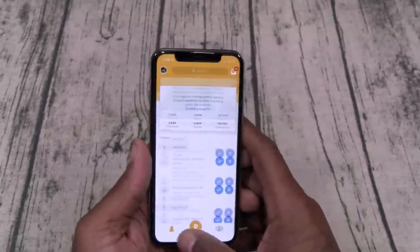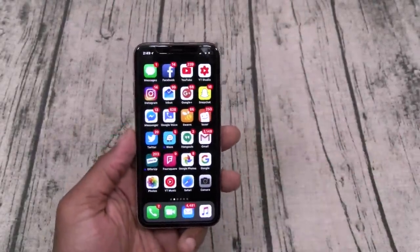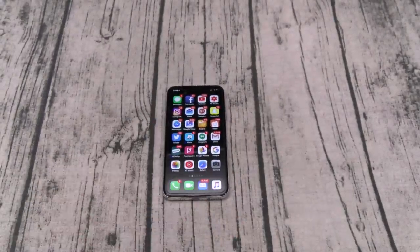Swipe on the bottom. Everything works. All right, so the process on this is a go.